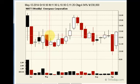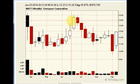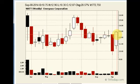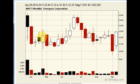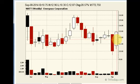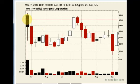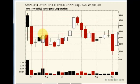So what I would look at, 1333. I think if you get a close over 1333, you did 1.5 million there. It's doing 772, so it's going to have the volume. If you close over this, you're going to go back to these highs, and those highs are 1644. That's about $3 higher. Let's go back to the daily now, right quick.